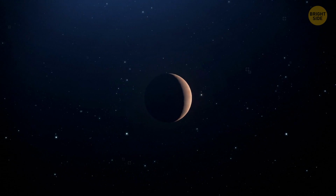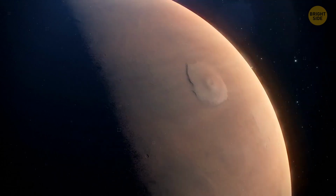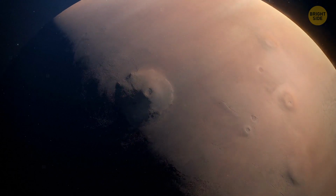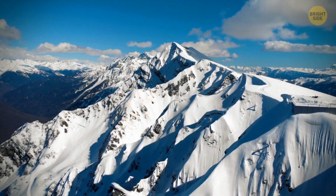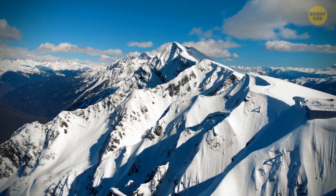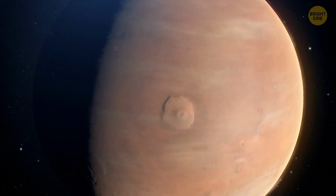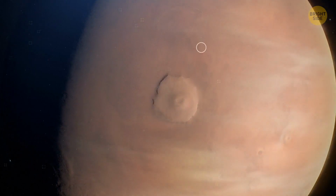Now, since we're on the subject of gigantic things, let's talk about Olympus Mons. This is the largest volcano in the solar system, and it's on Mars too. It's 3 times as tall as Mount Everest on our planet, and that's the tallest mountain above sea level. And the base of Olympus Mons is as large as the state of New Mexico.